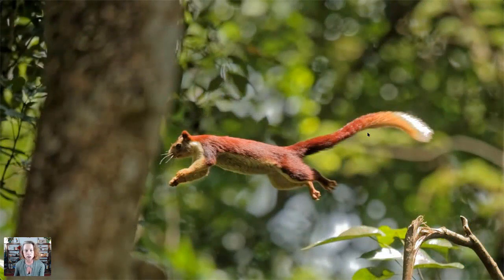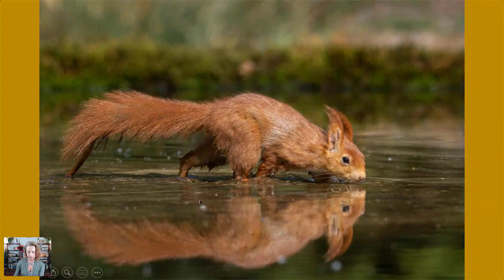And here's one jumping. So they can't glide because they don't have the gliding membrane, but they certainly can jump a long ways. And again, they're going to use that long tail to help them. Now, I think this isn't the red squirrel. This is somebody else. But anyway, showing a jumping squirrel. But that's not a pose you're generally going to see or sketch. So it's good to practice sketching them in the most common pose you're going to see them in.